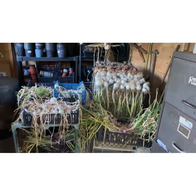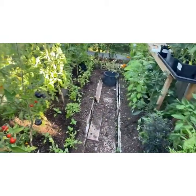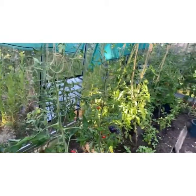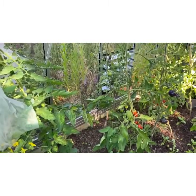Right, that's enough of that. I'll show you what's going on in the greenhouse. So at the moment it's covered in shade netting because it gets so hot in here. It's been 52 degrees here in the greenhouse, which to be fair has played havoc with the tomatoes.